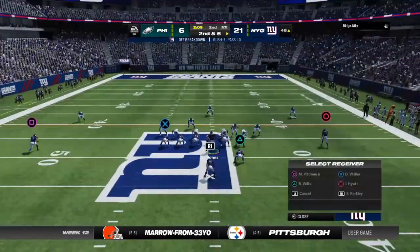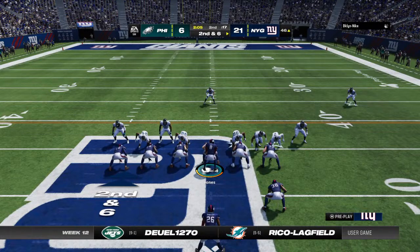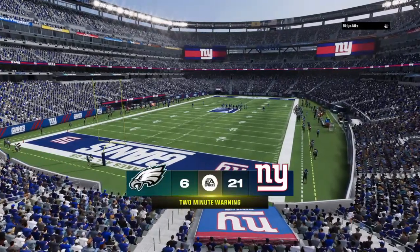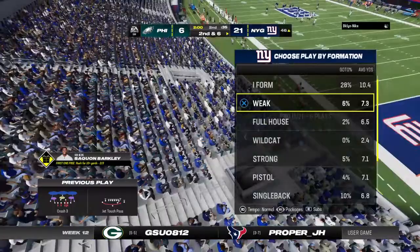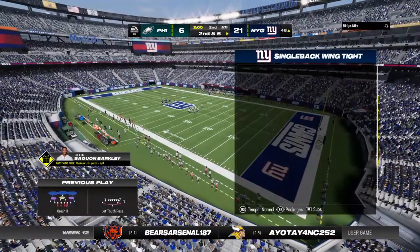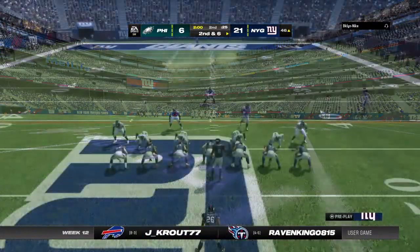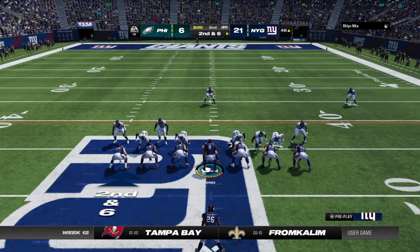They don't need to run another play here before the 2-minute warning. Let's see if they do it anyway. And we've hit the 2-minute mark in this first half of action. From the 46-yard line, a 2nd down and 6.